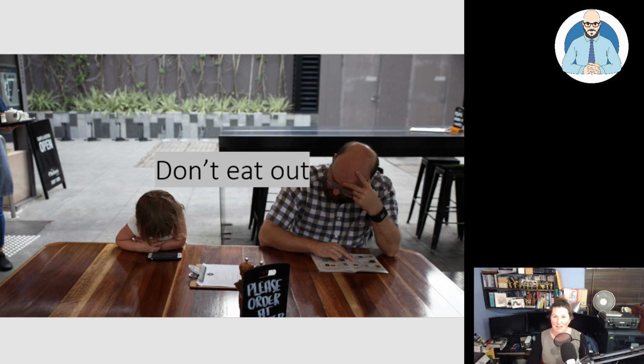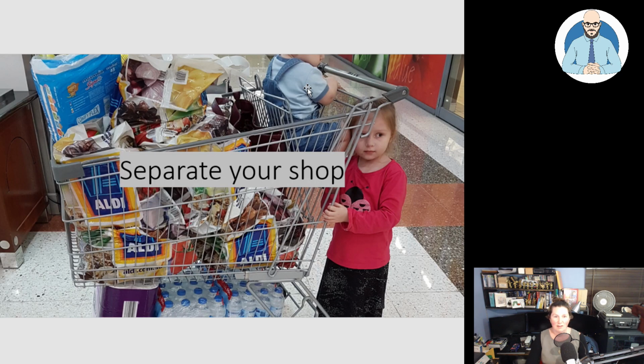So, next tip is separate your shopping. Obviously I buy my meat from the butcher in big chunks, so when I do my grocery shop, I am not buying any meat as part of my grocery shop.